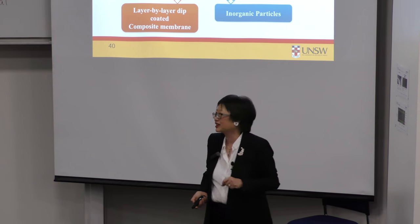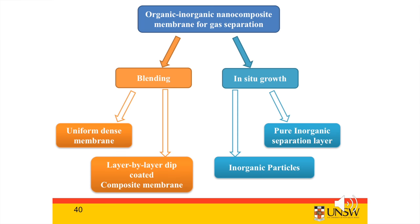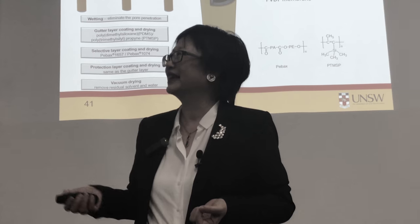So today I'm going to talk about a couple of strategies we've used, to give you slightly different types of nanocomposite membranes for gas separation. One is to look at layer by layer coatings to give you that ultra-thin, scalable membranes. The second is, are there strategies where we grow inorganic layers on top of the membrane structure and still get that gas sieving performance? Now, a composite membrane is really very simple: it's taking basically a porous substrate and coating it with a gutter layer.